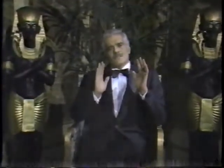First, the body was soaked in a salt solution that absorbed all moisture. And then the vital organs were removed and placed in canopic jars. The brain was liquefied and removed through the nostrils. But the heart was kept intact, for they believed that it was the center of knowledge. And when the priests were finished, they had transformed a human being into something they thought was eternal, something called a mummy.